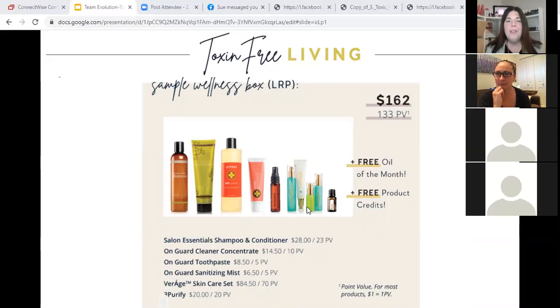Okay, so I just wanted to give you a little snapshot of what it could possibly look like for you to have some of these wellness products in your cart and how they add up really fast. That's not even including oils or supplements. So if you're somebody who's trying to hit 50 PV to keep getting points back and keep your percentage growing to LRP, it would be really easy to do that by adding these products.